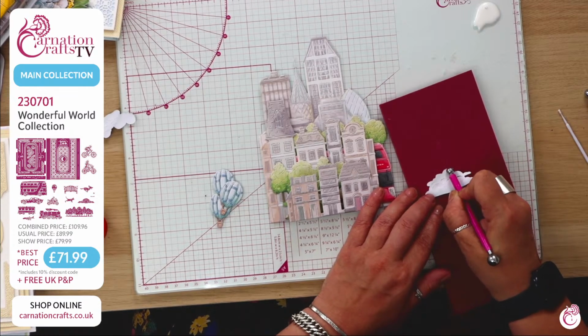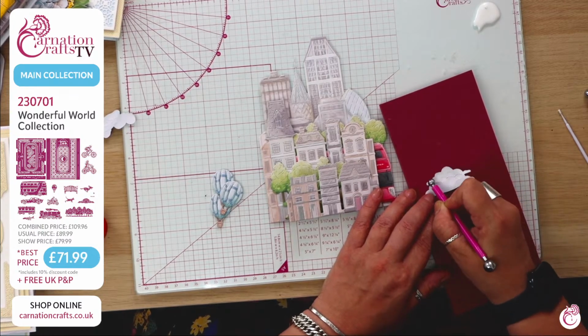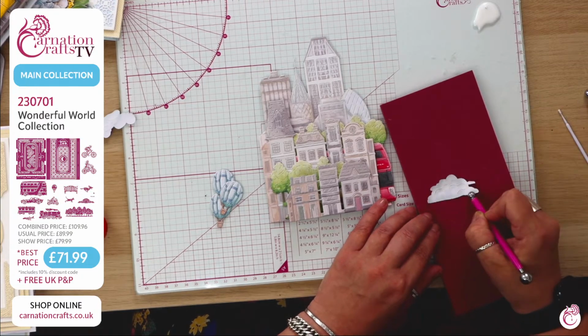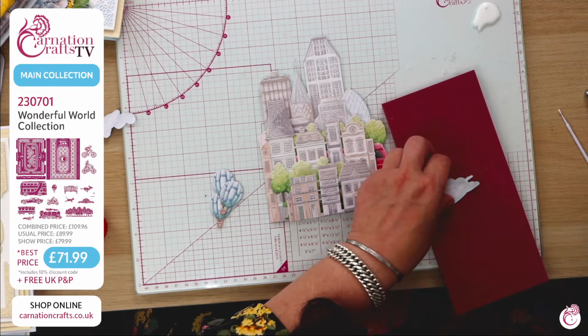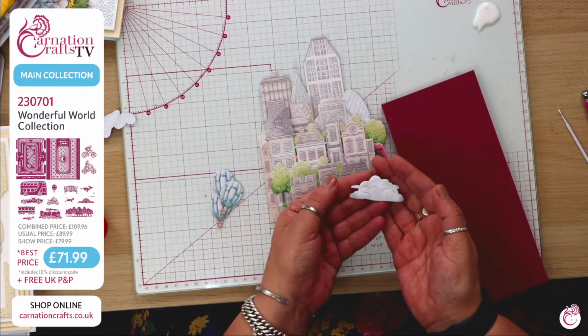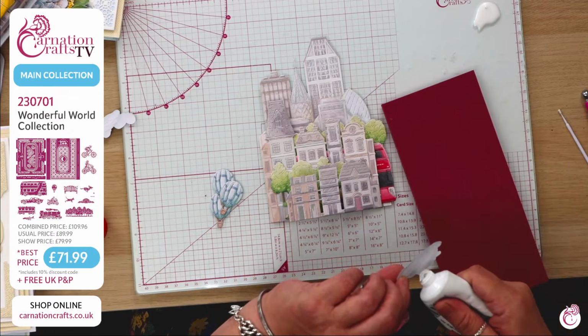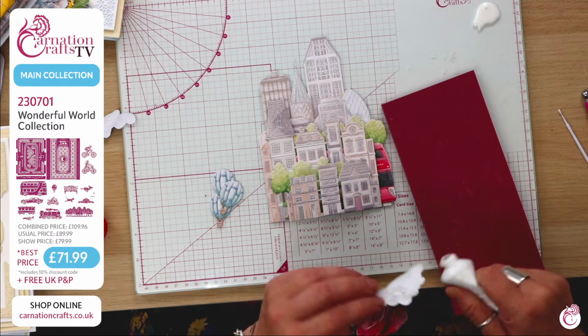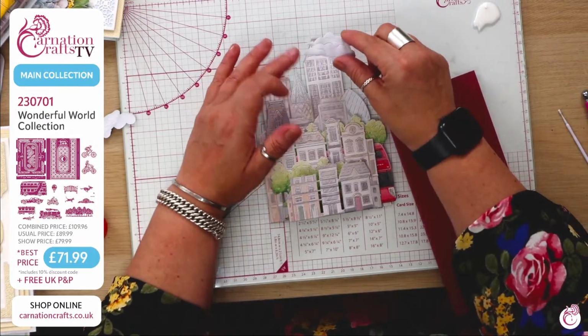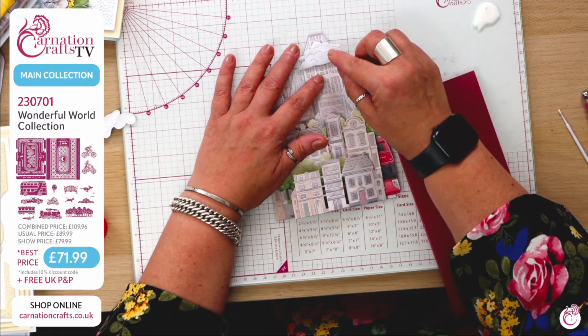And I'll just shape out these top curves as well. Just working through. And that now just gives it a little fluff and a puff. Can you see? Really sweet. And so again, just work with your ball tools, sculpt it out. So I can use pin flower on this because it's not affecting the paper below. So I'm just going to pop this cloud here.